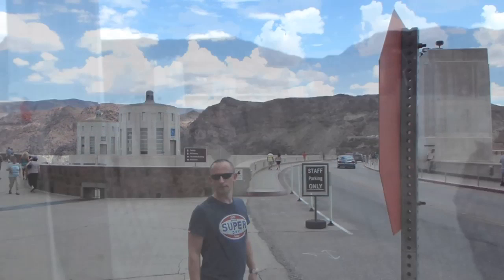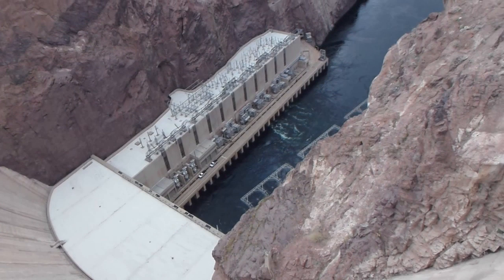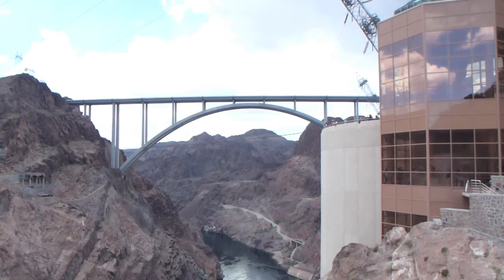Spookily scary looking down. So huge. And then it's the electricity generating thing on the river. And back up to the amazing new bridge.